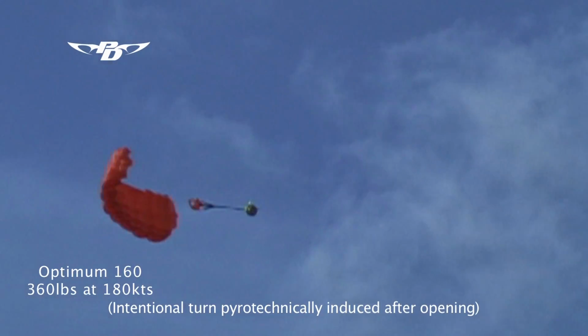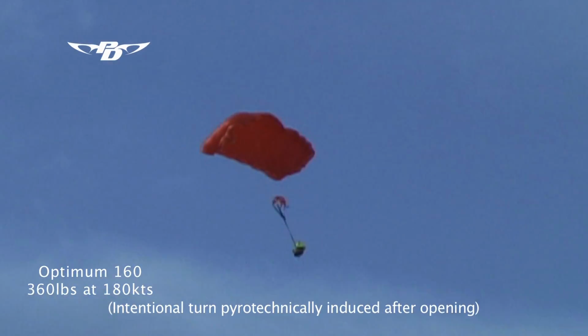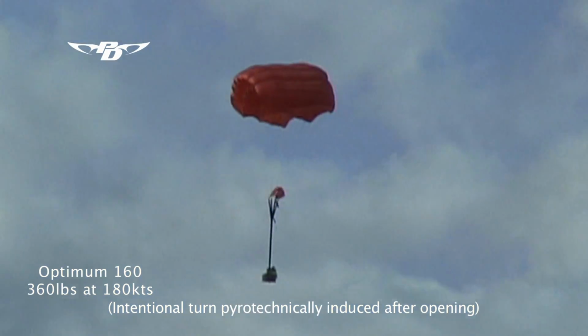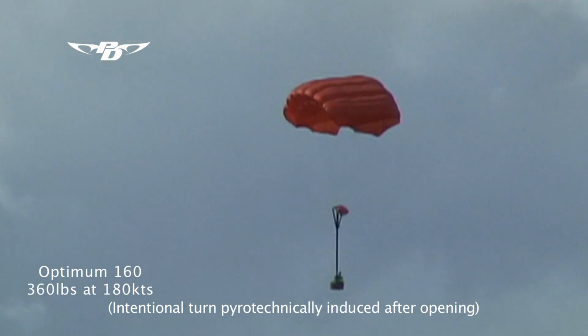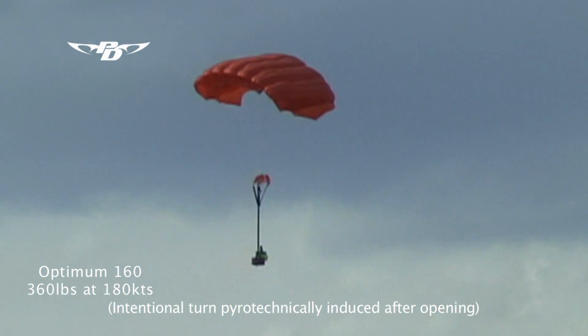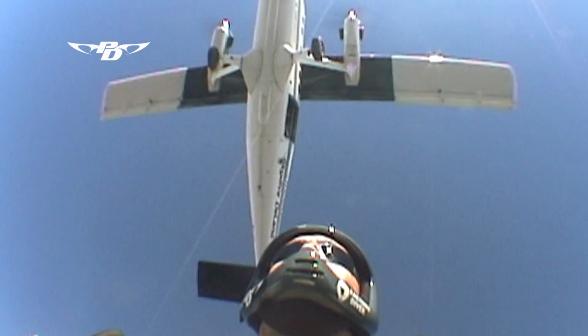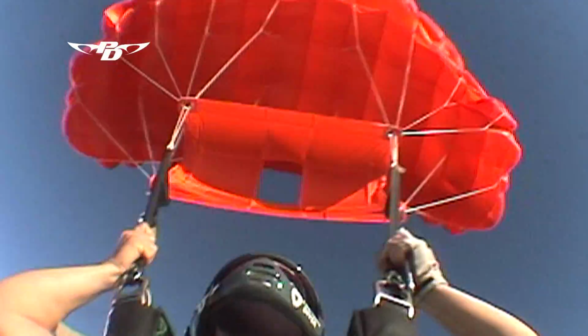Our testing included multiple dummy drops at weights up to 360 pounds and at speeds of up to 216 knots. The TSO standard only requires strength testing at 264 pounds and 180 knots. We typically go quite a bit over that on all of our reserves, but on the Optimum, we've gone far heavier and faster than any solo sport reserve which we've ever seen. And our opening forces were substantially lower than any other parachute that we've tested as well.